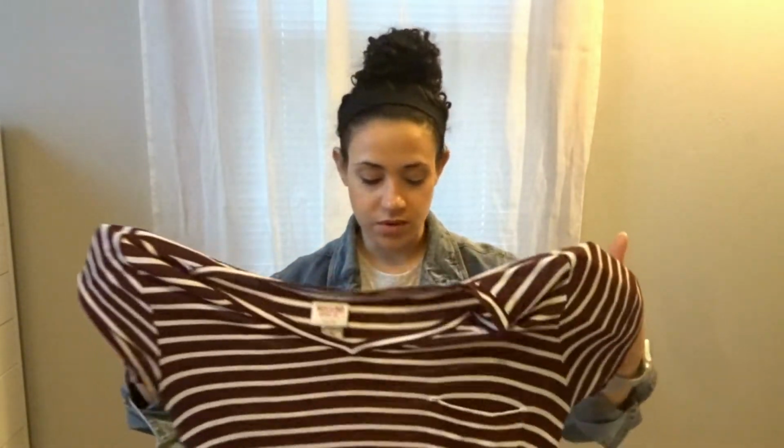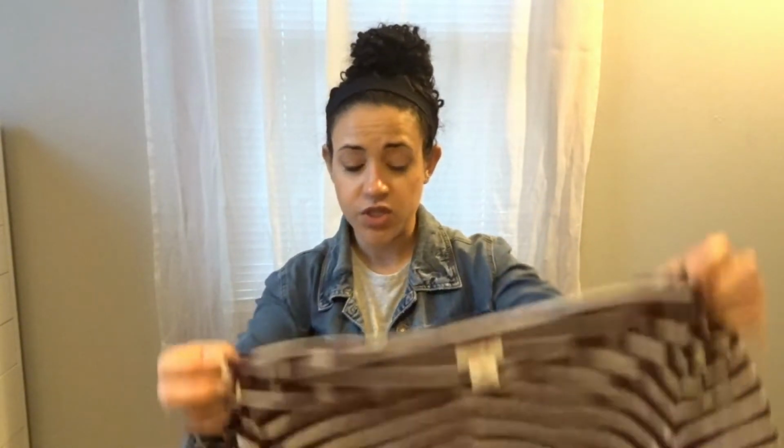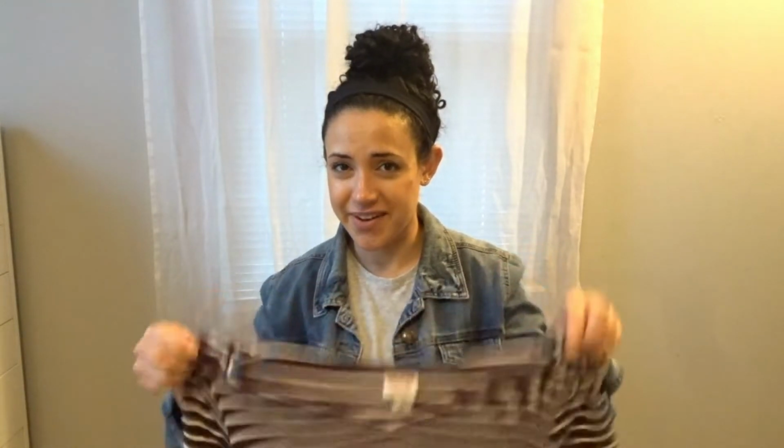It's so comfortable, and it has paneling on the side. I'm not sure you're going to be able to see it, but it has this paneling, and so I feel like it's going to stretch out with my belly really well. So like I said, it's a regular item originally from Target, and it's not maternity, but I feel like it will work well, so I love that.